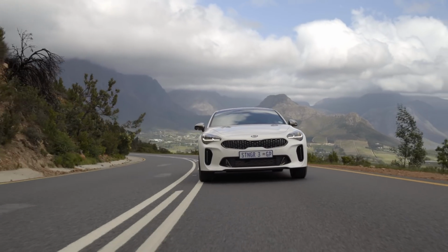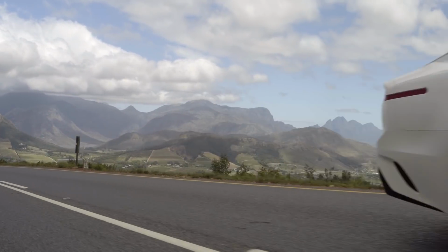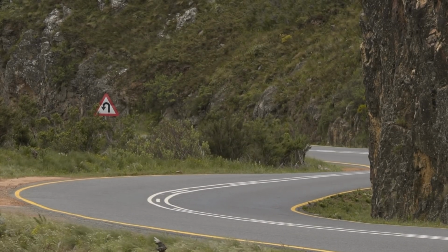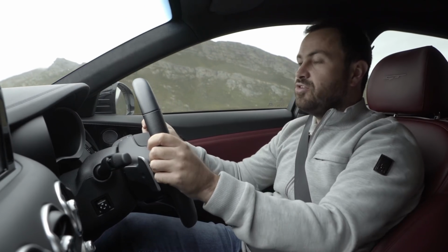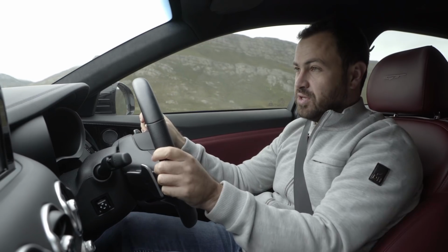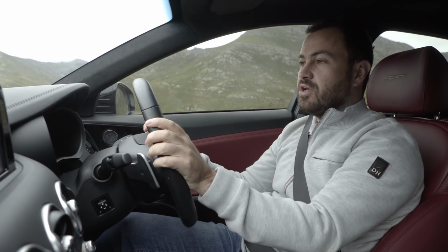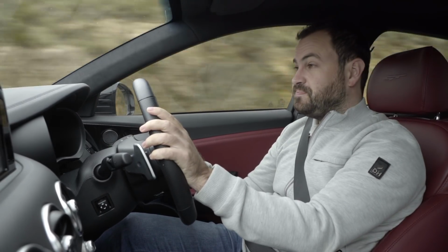Either way, they've decided to bring the Stinger to our roads in very limited numbers, and you will have to part with a certain amount of rands if you'd like one. 895,995 of your rands to be precise, which, you know, is quite a lot of money. So, is it worth it?